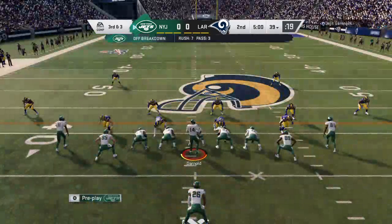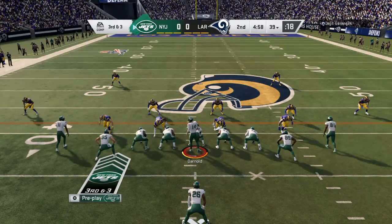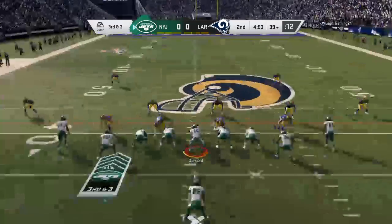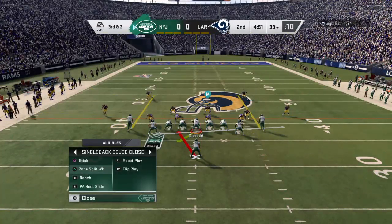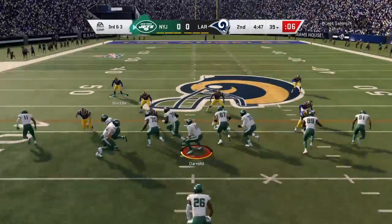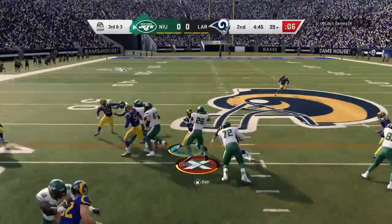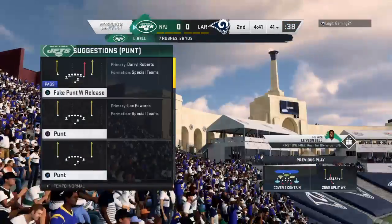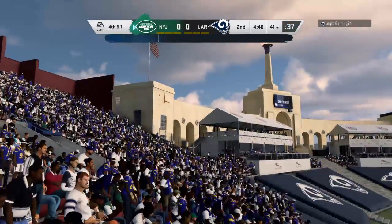The Rams calling on their nickel set here defensively for third down. They'll try and run for it with Bell. Yeah, this is only going to be a gain of 2. He needed 3. It's 4th and 1.